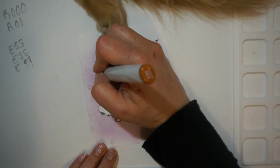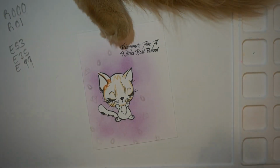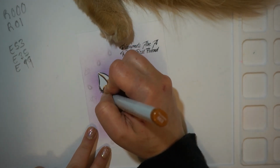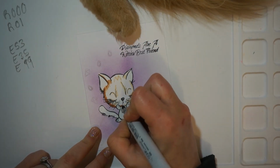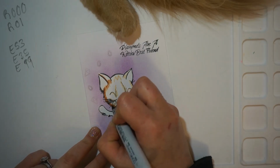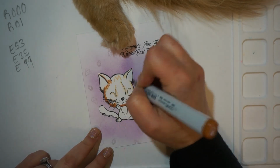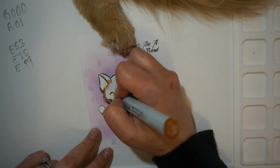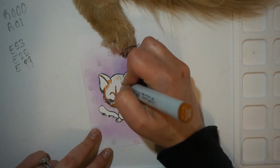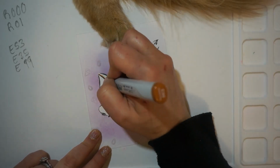So I started ink blending that, and that's when I realized, oh, I forgot to emboss that. But actually, in the end, I really like how it came out. It just looks like a light gray ink, and it still showed up lightly, and I think the card came out really cute. So I went on with it, and I hope you still like it. So I used my Trinity ink blending brush there, and then I stamped the Diamonds Are a Kitty's Best Friend, and I'm going to go ahead and color this.